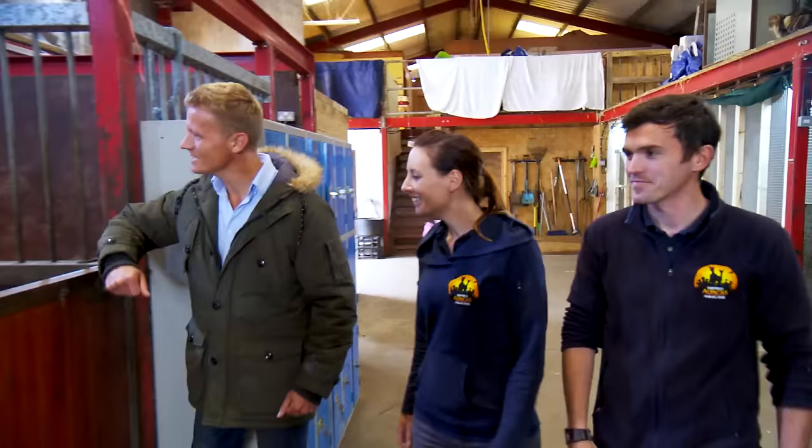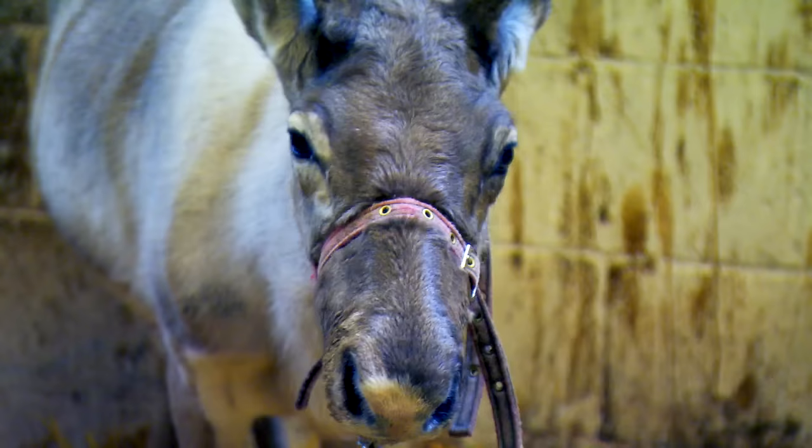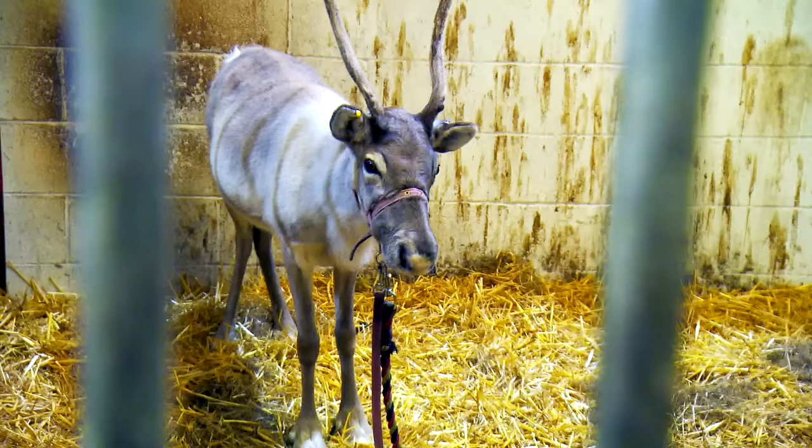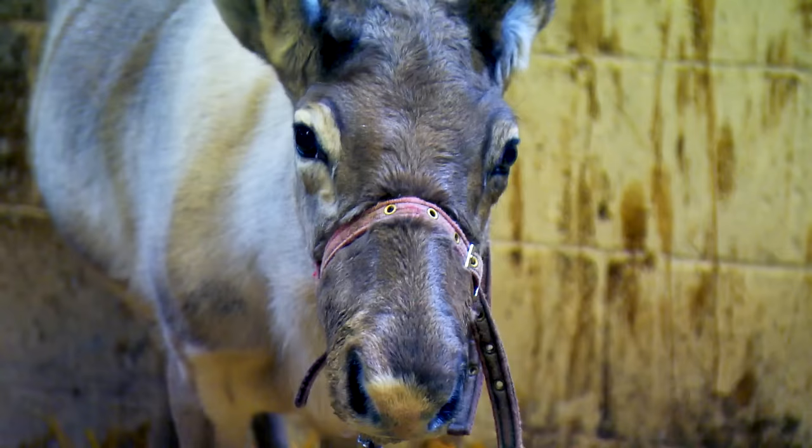Hello, mate. He actually looks a lot happier. He does, much calmer, breathing much more slowly and relaxed. That's good. Pedicure of a reindeer. I'm getting nervous again. He looks quite happy now, but I've learned my lesson from last time.